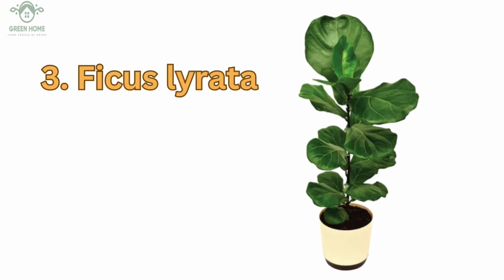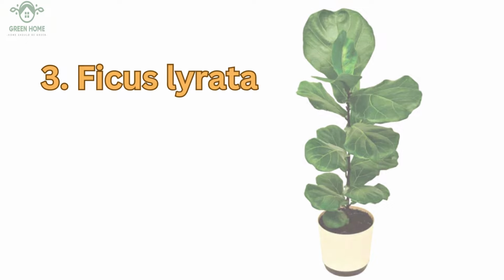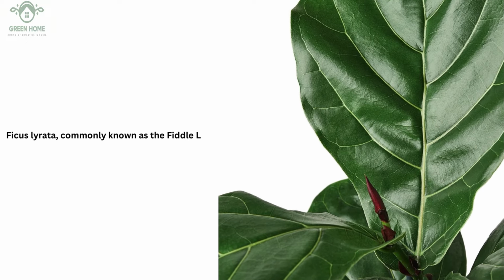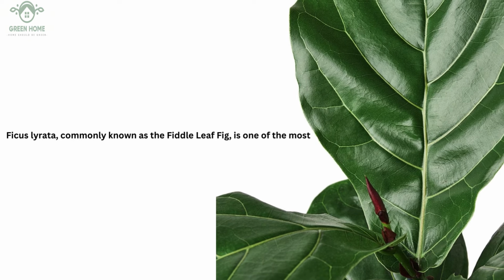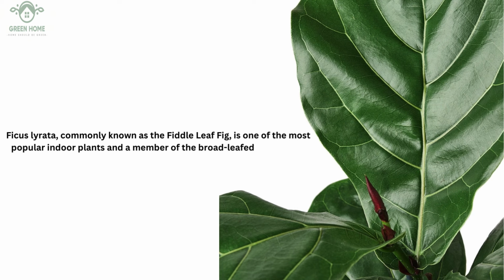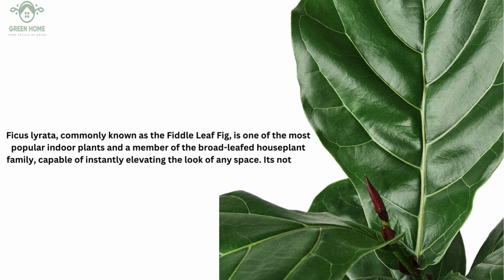3. Ficus lyrata. Ficus lyrata, commonly known as the fiddle leaf fig, is one of the most popular indoor plants and a member of the broad-leafed houseplant family, capable of instantly elevating the look of any space. Its notable features include its broad, waxy leaves that resemble a violin.